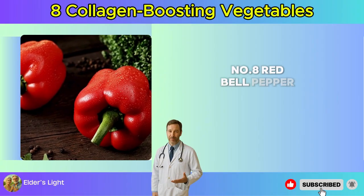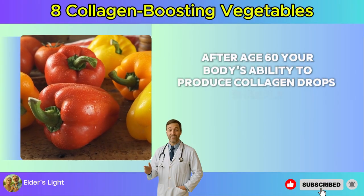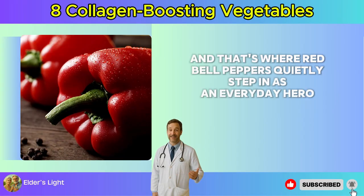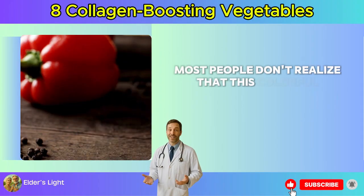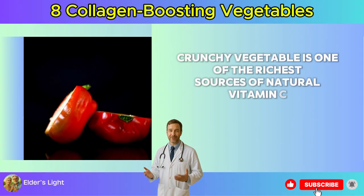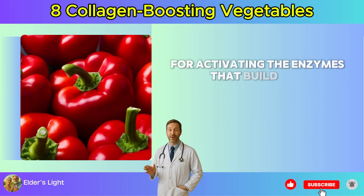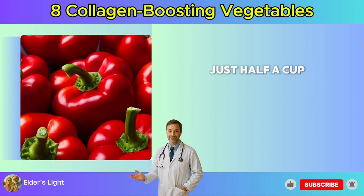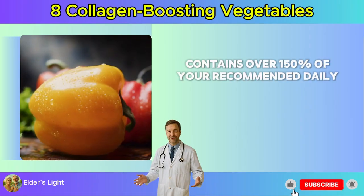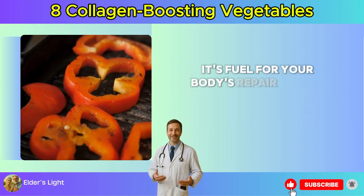Number 8, red bell pepper. After age 60, your body's ability to produce collagen drops sharply, and that's where red bell peppers quietly step in as an everyday hero. Most people don't realize that this colorful, crunchy vegetable is one of the richest sources of natural vitamin C, a nutrient absolutely essential for activating the enzymes that build and protect collagen. Just half a cup of red bell pepper contains over 150% of your recommended daily intake of vitamin C. And that's not just a number, it's fuel for your body's repair system.